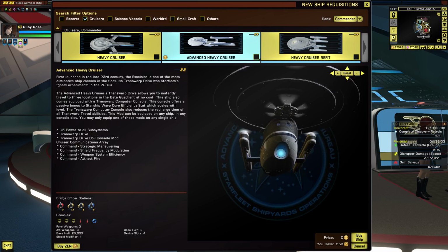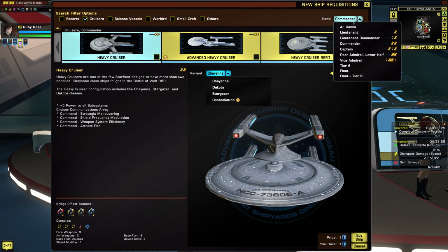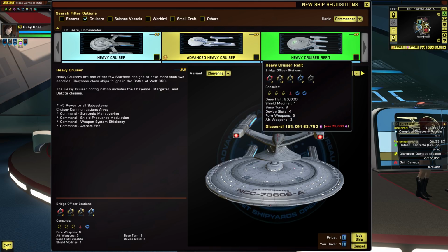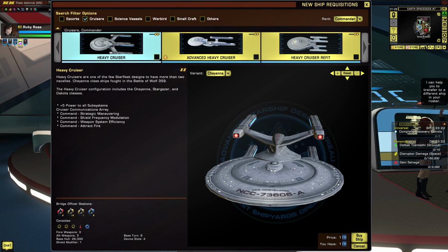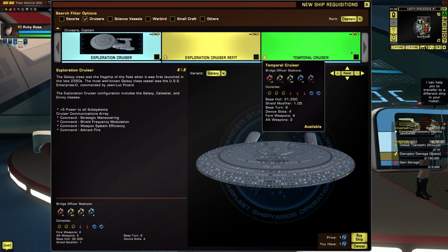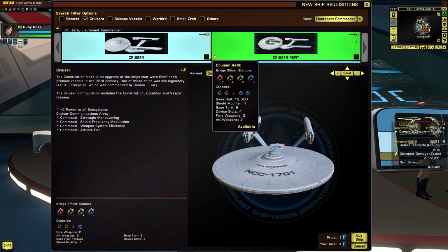This should be there. And then, of course, you got the C. What is that under? Commander? Apparently it's not under Commander. Captain? It's not under Captain. Well, I don't know where it's under here.